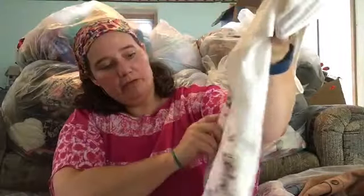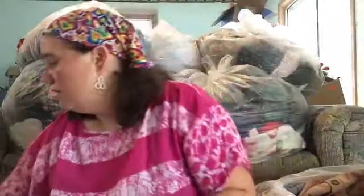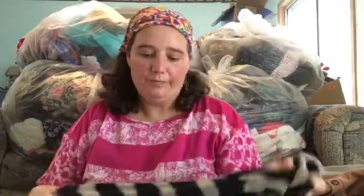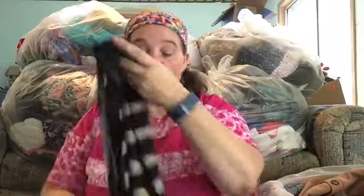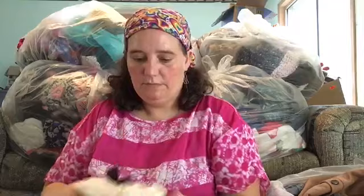Pretty, pretty butterflies. It's got some little rhinestones on there. Cute, cute, cute. Speaking of shopping, I don't think I'm going to be doing much of that lately. Gonna wait until I get through this stuff. Soft Surroundings, size extra small.